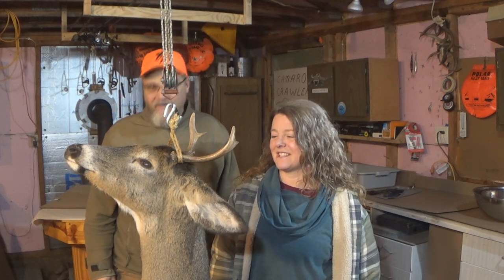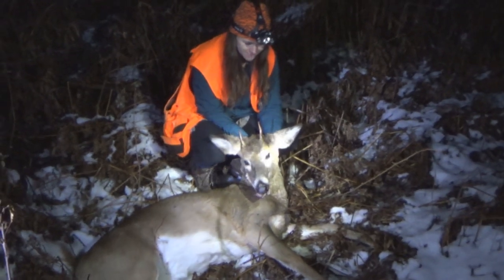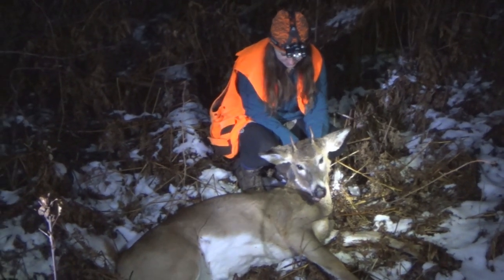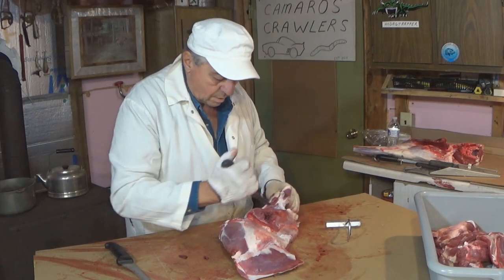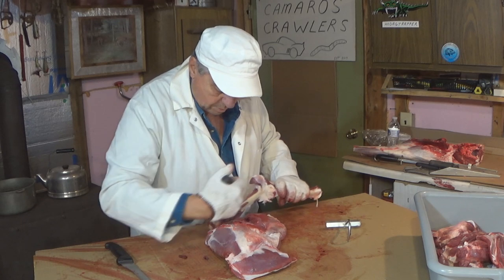Nice buck. Thanks. But the deer hunting by my house wasn't too bad. My wife and daughter each connected on a nice little buck. Nice little spike horn. Perfect. And then for our family, getting deer means that we're going to be doing some deer processing.